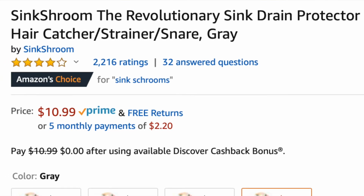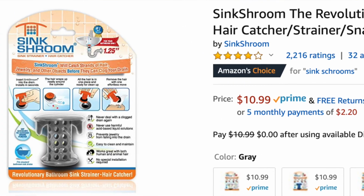I bought this because it has so many positive reviews on Amazon that I didn't think to read the description. I didn't think to actually read any of the reviews beyond, this is great, purchase this product. And this is the Sink Shroom. It's a hair catcher that will catch all of your hair before it goes into your drain, so your drain doesn't get clogged, or not as clogged as it would over time.